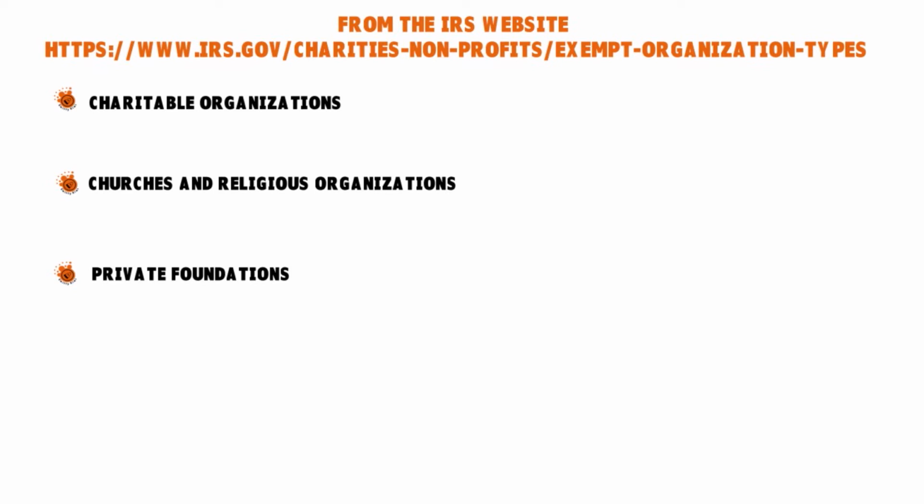So private foundations typically have a single major source of funding, usually gifts from one family or a corporation, rather than funding from many sources, and most have as their primary activity the making of grants to other charitable organizations and to individuals, rather than the direct operation of charitable programs.